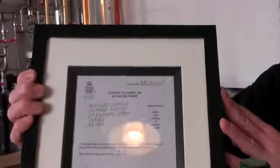After all that effort, we thought we might get a scroll, something beautiful, but you can see here again, it's handwritten. You can imagine them sitting around the table saying, now what are we going to call this particular excise trade? Oh, it's a distiller's license, fabulous.